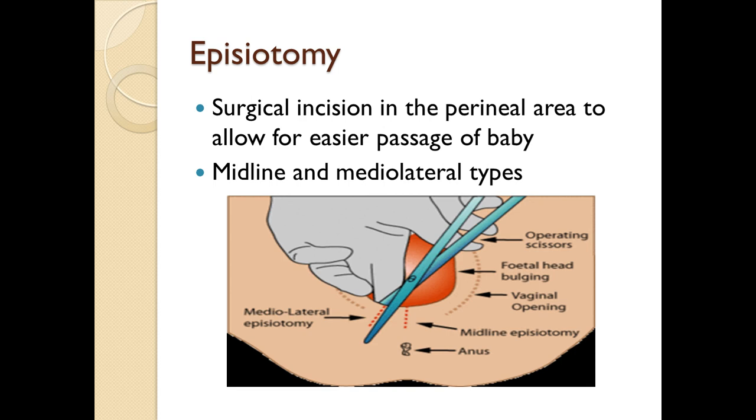Oh, here's the episiotomy slide. Basically, episiotomies used to be done a long time ago with every birth. Basically, it's a surgical incision so that the baby, when they come out of the vaginal opening, doesn't tear. It could be midline, which is straight. You can see that the midline episiotomy is straight from the vaginal opening straight down towards the anus. Or it is actually off to the side, so it's a medial lateral description.